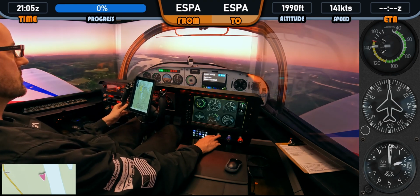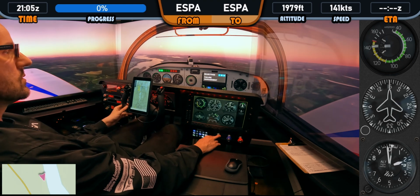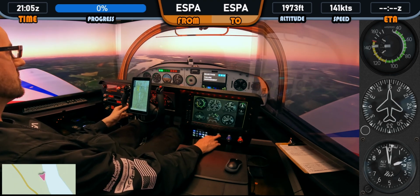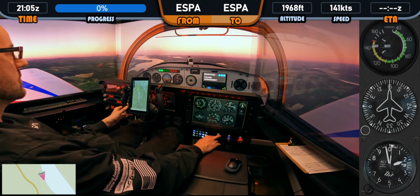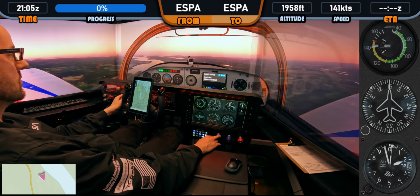You can use DODA either flying solo or as a crew, so it has broad use and can be applied to whatever kind of flying you're doing. Carry on flying towards Luleå. Maintain 2,000 feet.